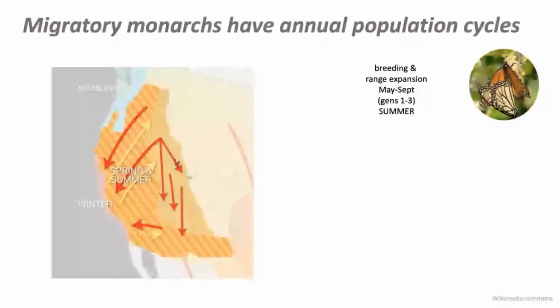But conservation of migratory animals presents really unique challenges. And this is because migratory animals go through seasonal cycles during which they are occupying distinct habitats, and they're often exhibiting distinct behaviors. And so I'll walk you through the Western monarch migratory cycle, where summer is the period of just breeding, range expanding, the population is growing, and they go through several generations.